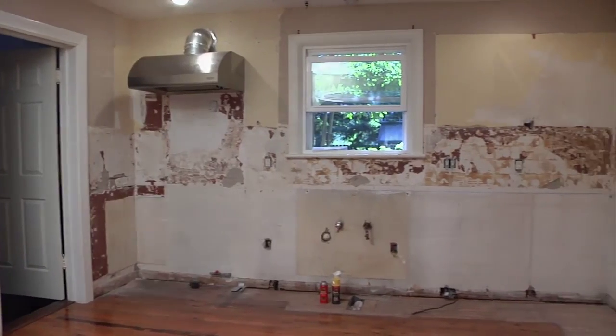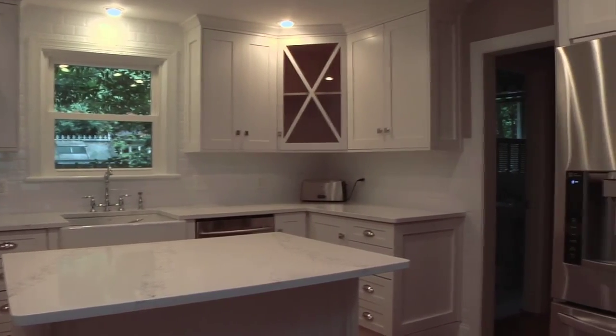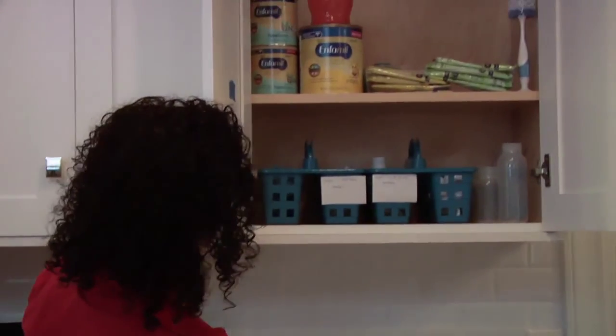I think the entire kitchen is life-changing. Not only is it beautiful, because the kitchen earlier was just dingy. I mean, it was functional, but not as functional as it is now, you know? So now we've got all this space. We can stack glasses to the top. We can put baby bottles and formula in other cabinets. Joyce completely made use of all the space.